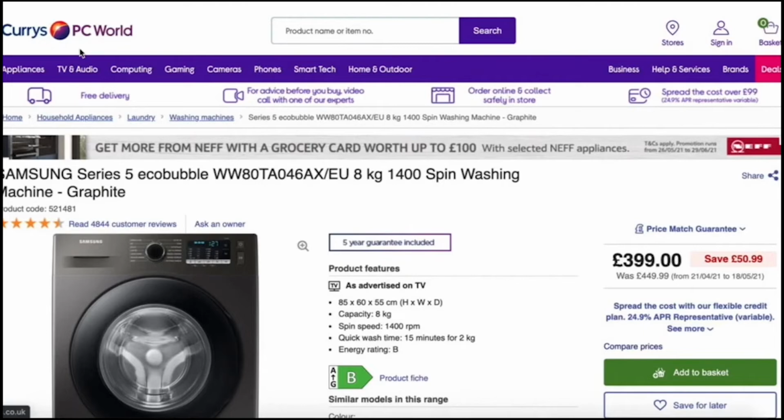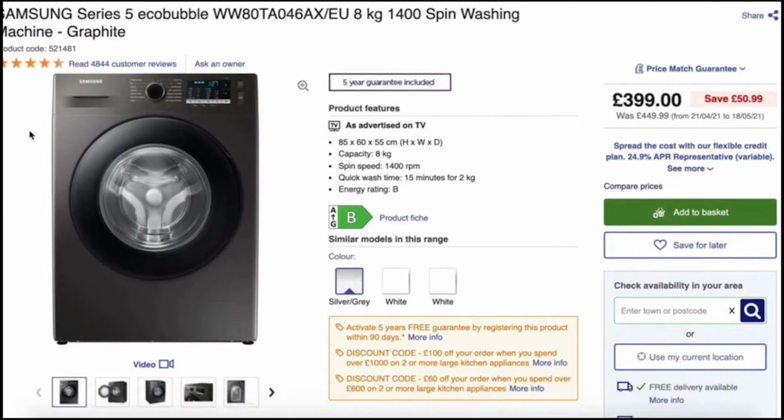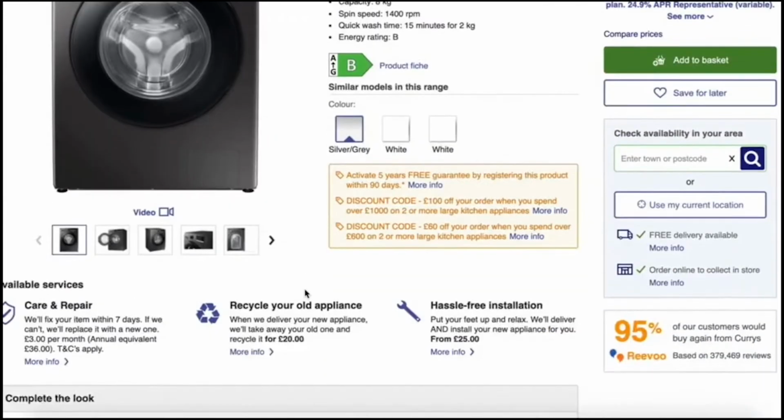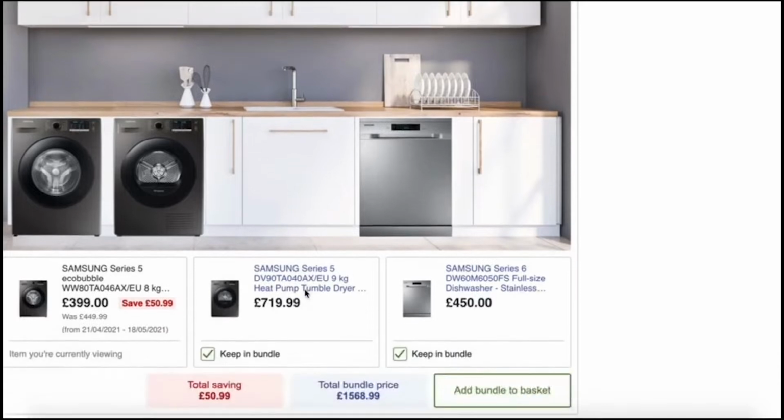This is Hullabalook's Complete the Look experience, and this implementation is currently live with Currys. Complete the Look is an upsell experience, and the premise here is that on each PDP, the seed product, that is to say the product on whose PDP we've landed, is shown alongside complementary products from elsewhere in the catalogue, which our algorithms have generated in order to propose what we call a bundle. And when the products in this bundle are purchased together, a discount is applied.